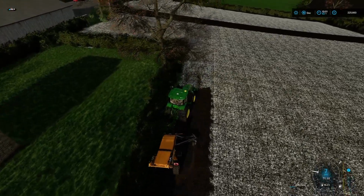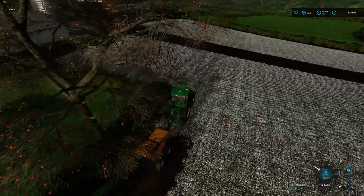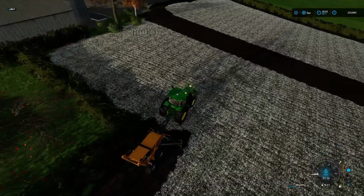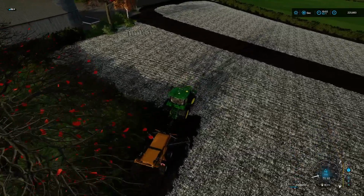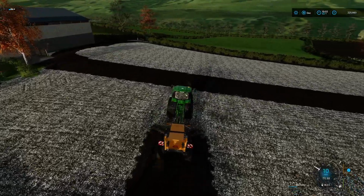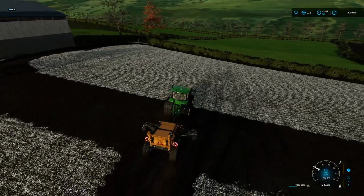Having said that, I am awaiting a new British map. I think the next map I will take on will be another British map. Quartz Farm is definitely getting close to being out. I particularly want to have a look at that.